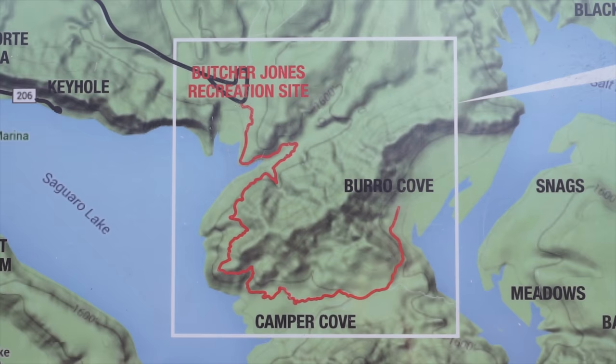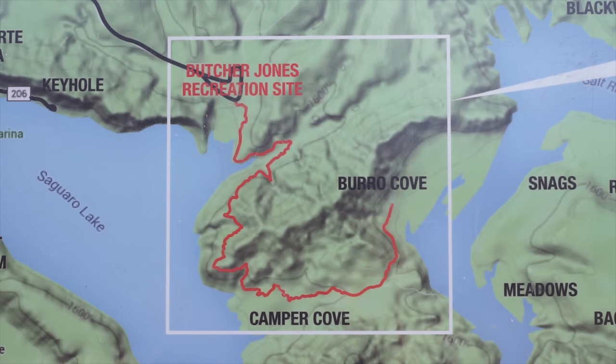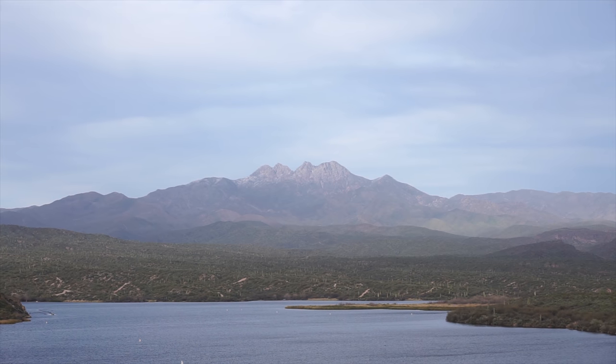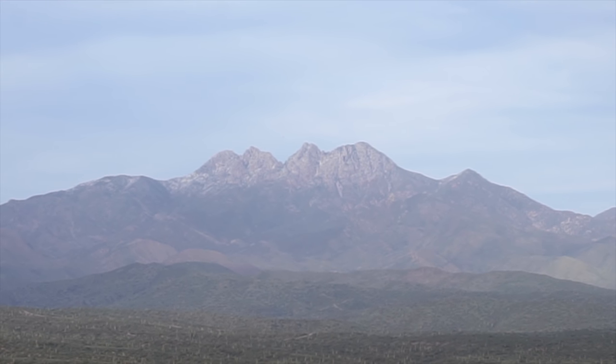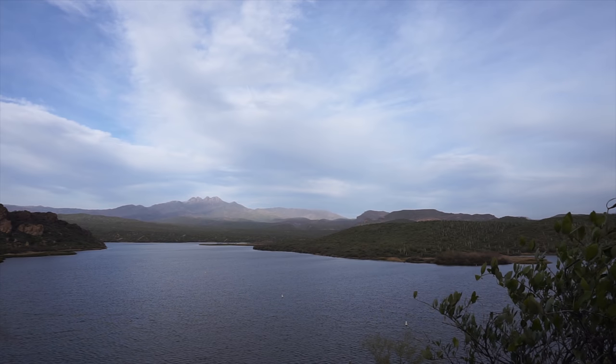The second half of the trail moves away from the shoreline of Saguaro Lake and cuts through the land to get to the end, which is here. It looks right out over Burro Cove, and the view is just magnificent. You've got the Four Peaks straight out from this viewpoint, and one of them, Brown's Peak, is actually the highest point of elevation in, what's the county we're in? Maricopa? Yeah, I think it's Maricopa County. Yeah, it's whatever county Phoenix, Arizona is in.